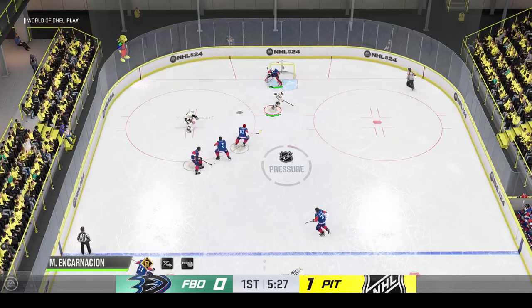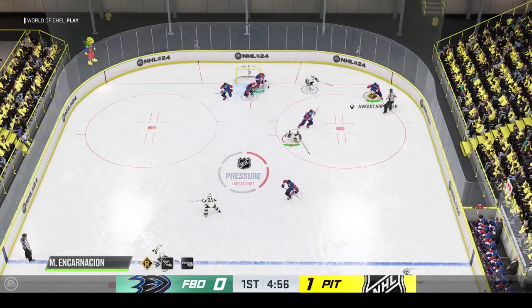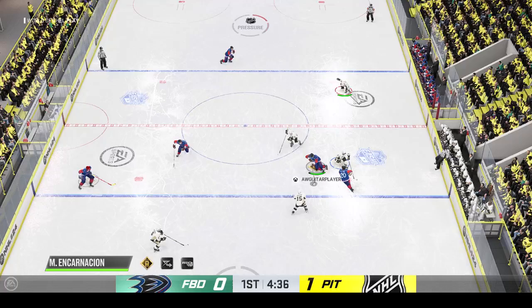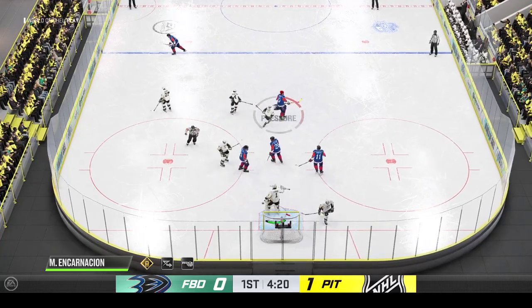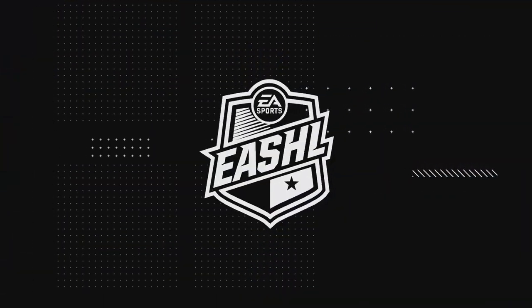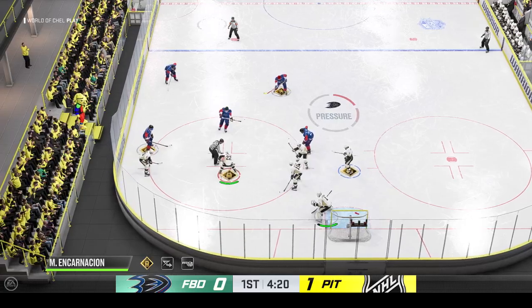Scoops up the puck here. Feeds it down low. Takes the puck along the boards. Stops that one. The Ducks will play it in their own end. Puck picked up in the open ice. Fires it on net. Goaltender covers it up and we'll get a reset here. The Penguins have controlled this game here in the first period. More shots, more goals.